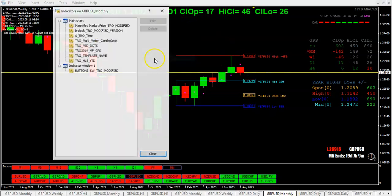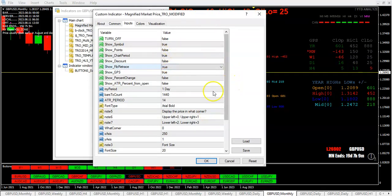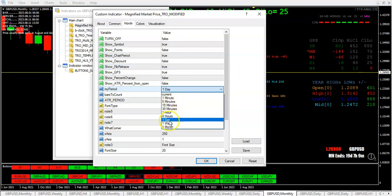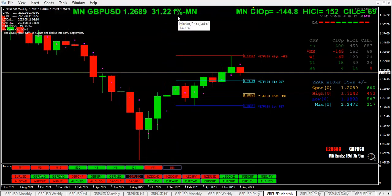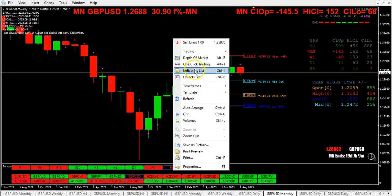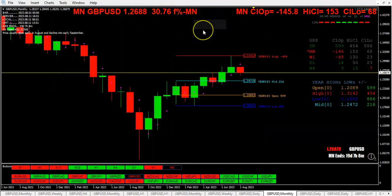I just thought of something here on the magnified market price indicator. We could do a fib retrace, but I'm thinking we should probably do it on the month. Bars to count. I think we should just do one. And you can see we're at the 31% fib retrace for the month. Actually, I just thought of something on that indicator, giving myself something to do. We got bars to count. I should also shift it so we could see where it is in comparison on the previous month. So I just gave myself more work to do.